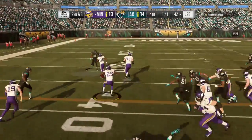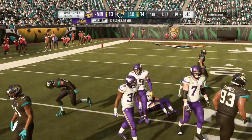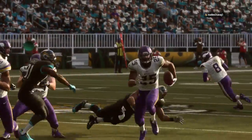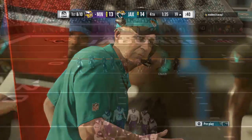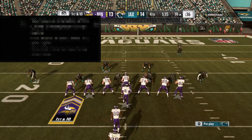10th carry of the game now. Murray. Murray has the first down and more, and down to the 19-yard line. 23 yards on the pickup there and a first. And now the Jags defense deciding to call a timeout. And they'll be disappointed to have to burn one there after giving up the first down.